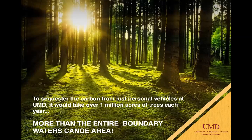On average, 1 acre of trees sequesters 2.5 tons of carbon dioxide annually. That means to sequester the carbon from just UMD, it would take over 1 million acres of trees each year. That's more than the entire Boundary Waters canoe area.